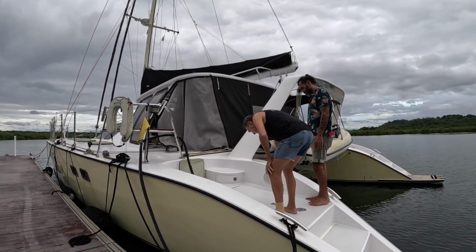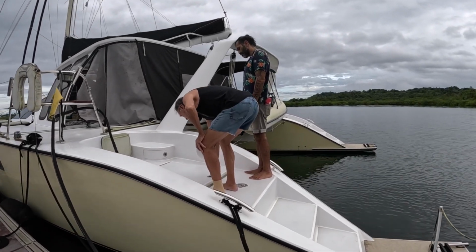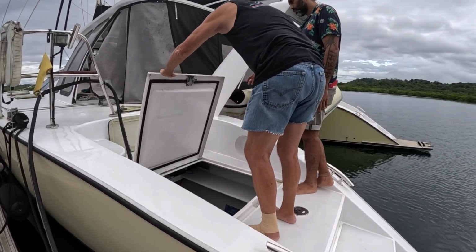The owner of this catamaran was not around. His friend got to show us the catamaran. He knew a lot about the boat, so that was good.